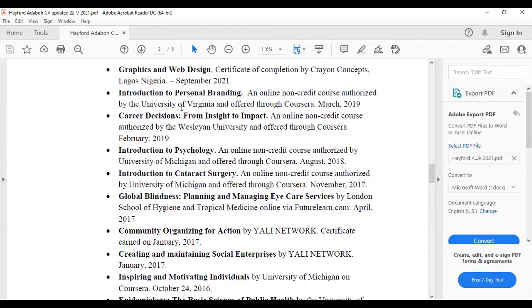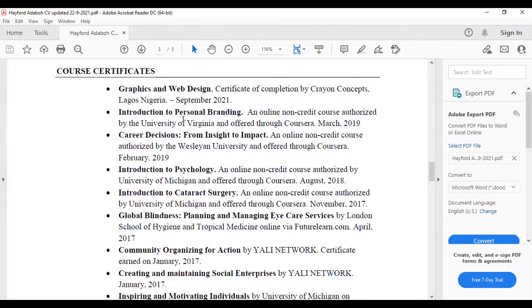If you go through my CV, you can see a number of course certificates that I have taken. Now, this is a bulk CV. If someone asks me to submit my CV, I don't just lift this entire thing to the person. It depends on what I'm using my CV for. For instance, if I want to apply for something related to my profession, optometry, something with eyes, then this graphic design certificate wouldn't do anything. This one will go off. Introduction to personal branding will go off. But here, you can see there's something about introduction to cataract surgery, and something like this would be relevant to an optometry application.